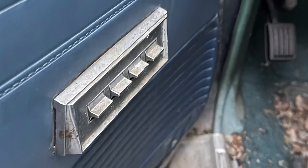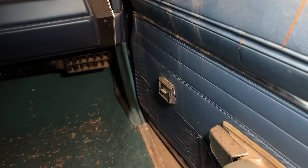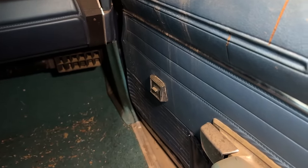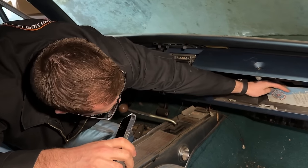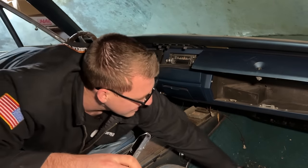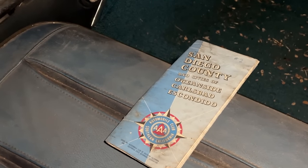That's so rad to see the power windows on this thing. Look how nice the dash is. And the A-track is in there. Yeah, that's factory. I know you guys know, but it's always been a San Diego County AAA. Very cool.